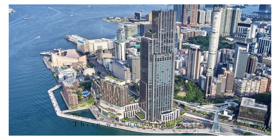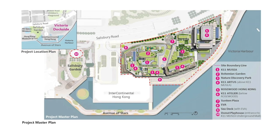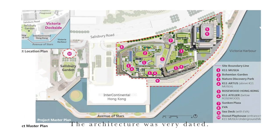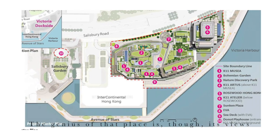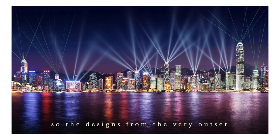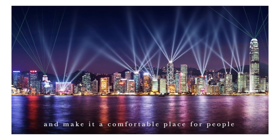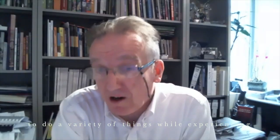There was no shade at all, very little greenery, very little seating. The architecture was very dated. The genius of that place is those views. So the designs from the very outset were geared to exploit those views and make it a comfortable place for people to do a variety of things whilst they're experiencing the fabulous view of the Hong Kong skyline.